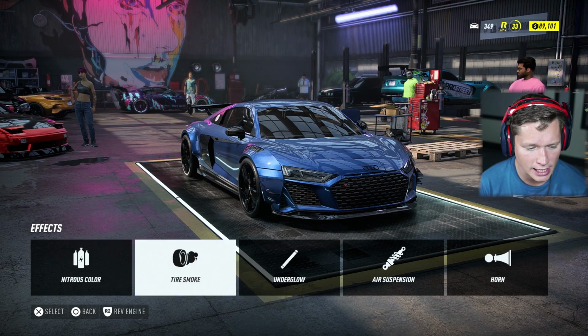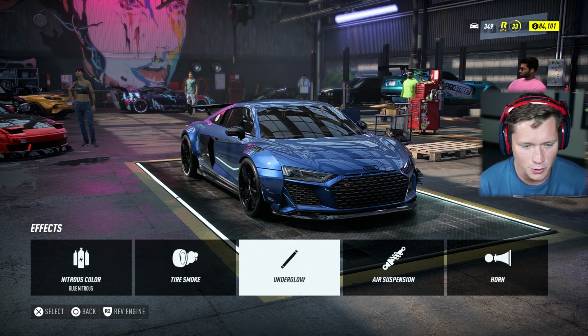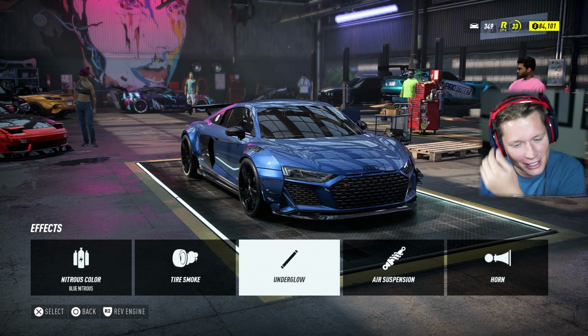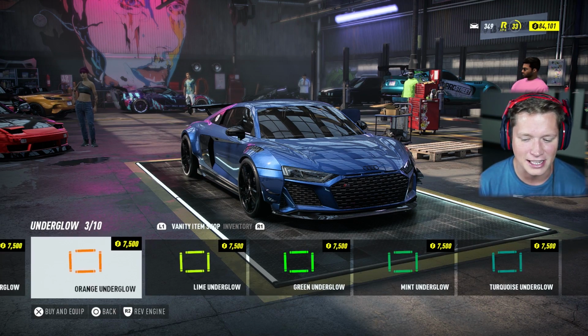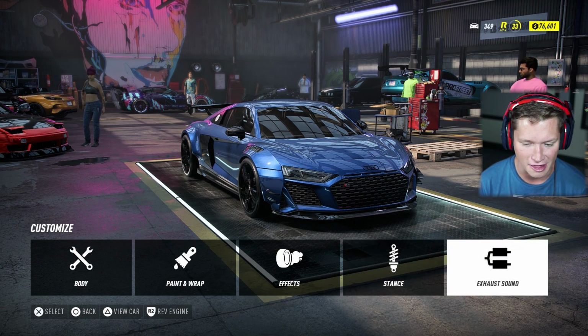For effects, what do you guys think? Nitrous color, we're gonna go with the blue nitrous, of course, since we've got a blue car here. Do we want some underglow? I don't think so. I think once we start getting into some of the JDM options and we start getting a little bit ricier, then we can start adding some underglow. But actually, you know what? Let's add some just because we haven't yet. I'm gonna add some underglow and see what happens at night. We've got some blue underglow. All right, looks good to me.